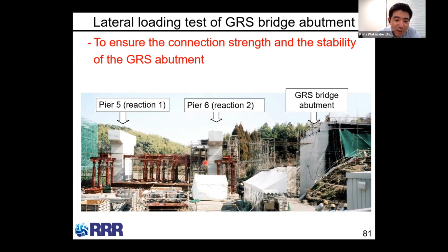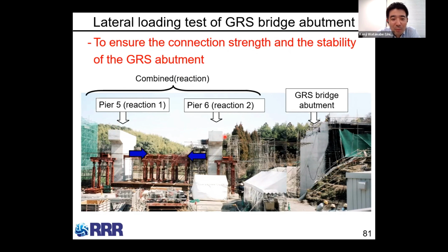So first, what we have to do is connect the two, combining the two bridge piers for the reaction force. First we combine two bridge piers, and after this we put the bridge abutment and this combined pier against each other. So this part is the reaction force, and we are looking at the displacement of the bridge abutment.